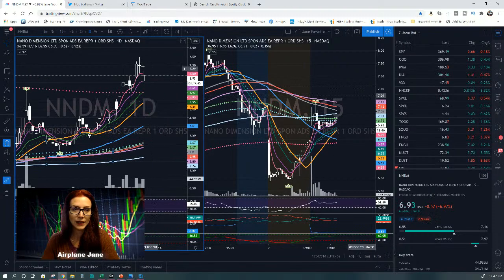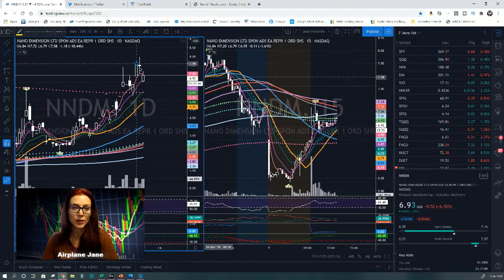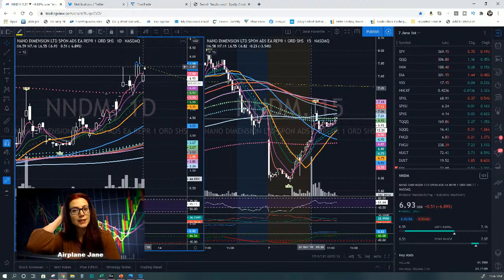I don't like this indecision long-legged doji right here. The selling pressure started coming into it, and potentially is this going to be the start of a downward trend, right? If we do that there, it could come all the way up to 7.40. I'd like to see that confirmation that it breaks above 7.40.